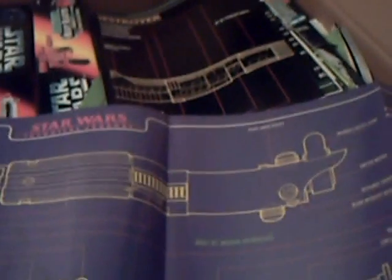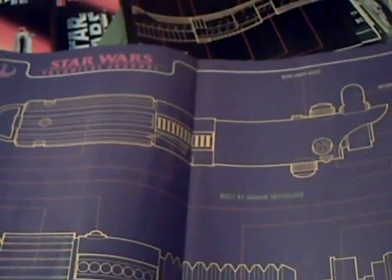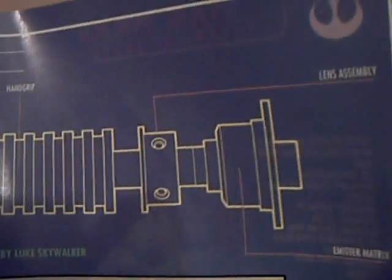Here's the schematics for some more lightsabers. One at the top is the one Luke used in New Hope, the blue blade. That one below is Obi-Wan Kenobi's from New Hope. As you can see, it looks very similar to the one that Luke builds in Return of the Jedi. And then there's a schematic on the back of this for the Millennium Falcon and what all the compartments are, and they're numbered.